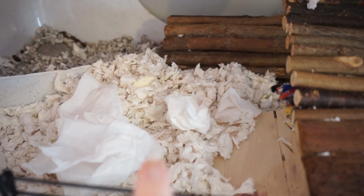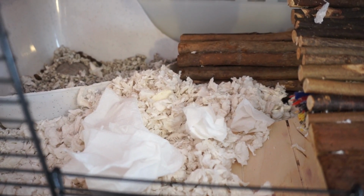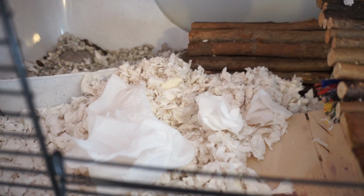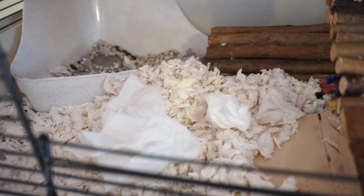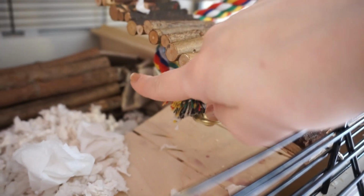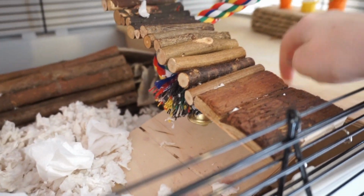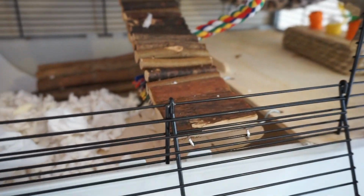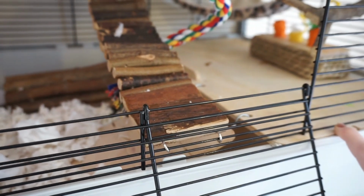At the bottom I do use Fitch bedding, and this is a paper-based bedding and it is good for them to burrow in. My rats do actually love to burrow underneath this bedding. It doesn't look as much of a mess today because I did actually clean them out this morning. And this here is like a wooden platform, and you kind of can't tell, but there is a little door and they love to hide in this. I know that wooden things can sometimes get quite stinky, but I do just wipe it down with a damp cloth and it does seem to come clean quite easily.